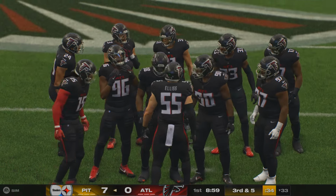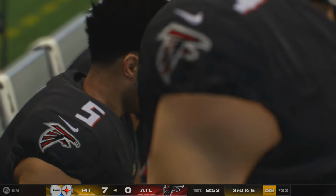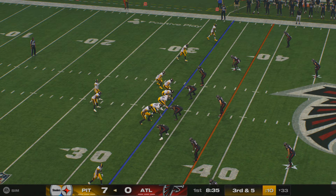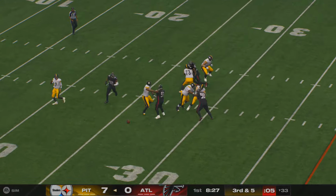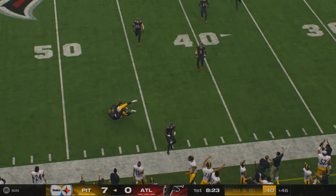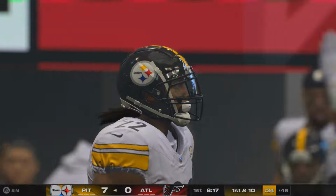The completion on first didn't get much, and now the run on second doesn't get a whole lot either. Well, if you're a good play caller, you've already looked ahead and anticipated this type of situation. Already down in his play sheet, trying to dial up a big third down play. Wilson. Pass to the sideline and pulled in. And he'll be taken down, but not before they work it across midfield. A good pickup there, 21 yards.